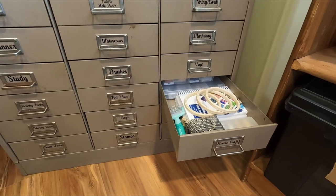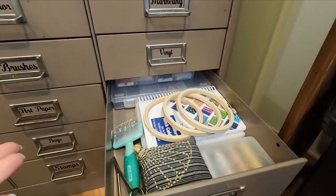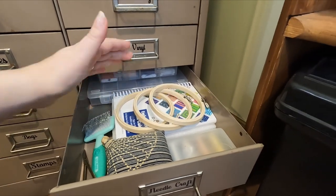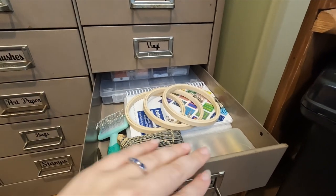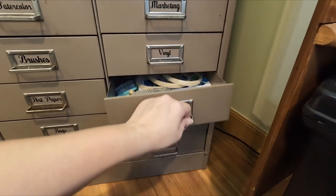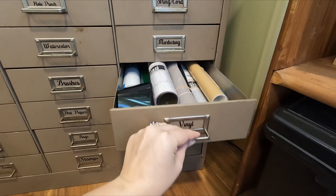This needlecraft drawer, I like to keep thread and stuff like that on hand just because of the house. You know, I like to make sure we can put buttons back on things, but I also tend to use this with my felt and things like that. I also used to try needle felting, and I'm not sure it's my jam or not, so I've held on to a few things just in case.